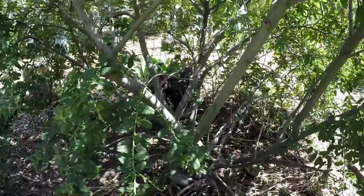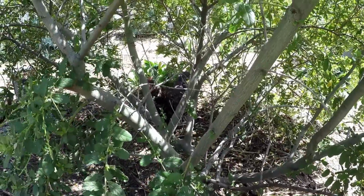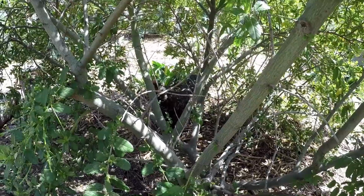Matilda just came running up behind me. She heard that pumice shaking in the plastic cup. She thought that maybe she was getting a treat.